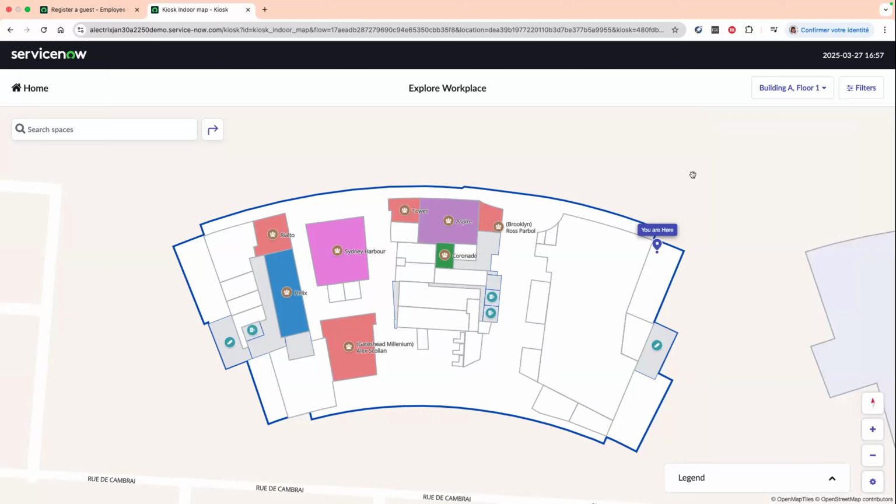Let's start with the one that's related to the visitor stuff. So the first one is: are there any specific roles required for a visitor to be using the kiosk? Visitors are not counted as part of licensing.